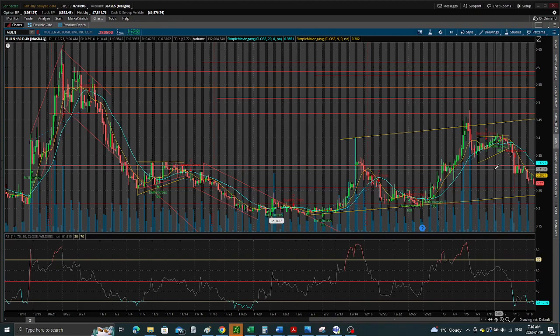So I'd said to you guys, watch and see what Mullen does. If it goes to the 32 and maintains it, then it will be looking at a push up. But it has failed that resistance test, and it's pulling back down to possibly the older resistance, which is at 26.